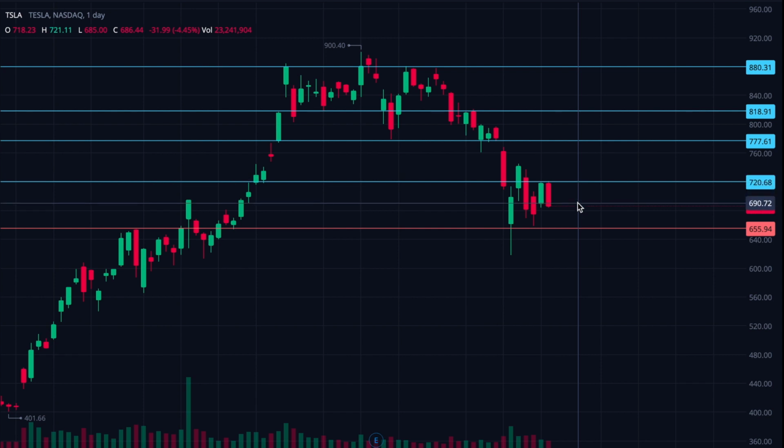And then as you see the additional price targets up there, I do think that 777 number is actually going to be quite challenging to get through. But once you do, I think that 818 is not as much of an obstacle as 777. So I think 777 to 880 is smoother sailing than 720 to 777. Good luck if you're in Tesla.